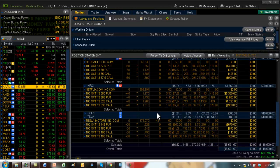Tesla has also moved over. We lost $300 on the roll yesterday to 190, but that's fine. We've already booked 1700 before that, so we are net plus 1400 on Tesla. So that's where we stand.